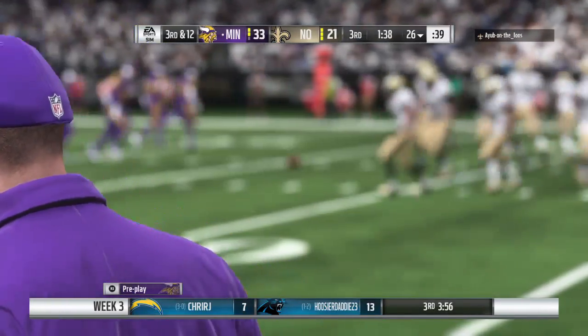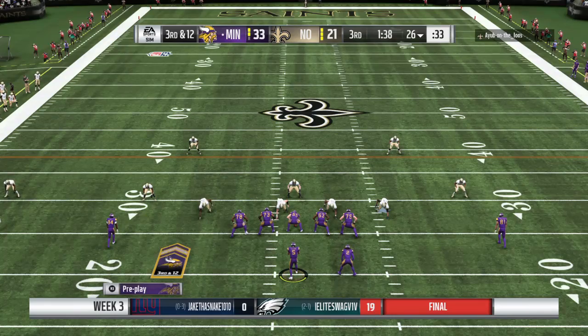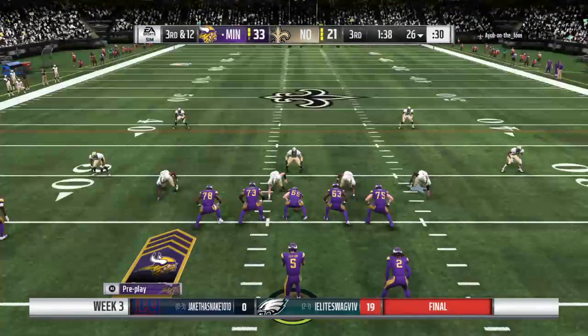The Vikings on 3rd down. They've had their troubles, just 1 for 6. This is 3rd down and 12. Set! Green 39, green 39.